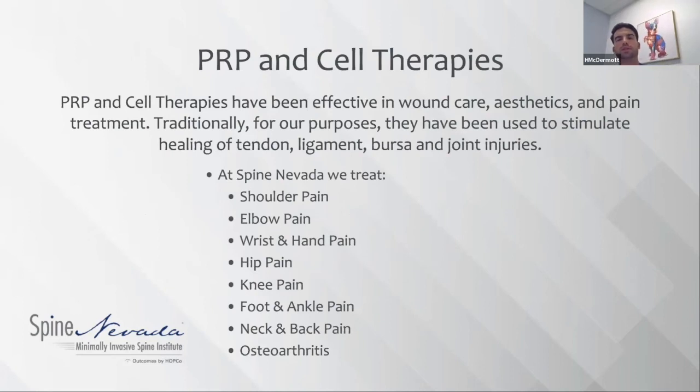So in summary, what are some of the things that we're treating here at Spine Nevada, which I know is part of the challenge of doing this at Spine Nevada, one that we welcome and that we're trying to get out there more, is that we are more than just spine. That is absolutely a major component that we do in terms of treatment, but we also want to address that orthopedic treatment gap that we talked about at the beginning of the lecture more and more. And we're starting to partner with our friends over at Tahoe Fracture and things like that too. So we're hoping to get the knowledge out better that there's more to Spine Nevada than just treatment of spine. So these would be basically any joints: your shoulder pain, elbow, wrist and hand, hips and knees, foot and ankle, neck and back, of course, and then osteoarthritis as it's related to all these issues.